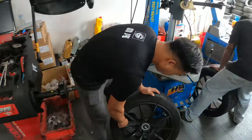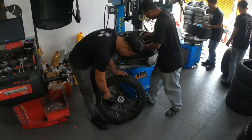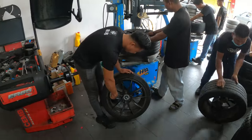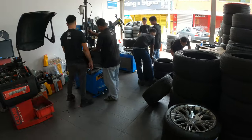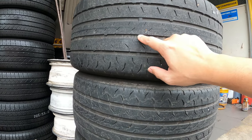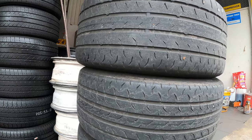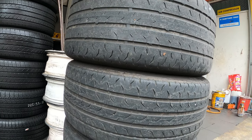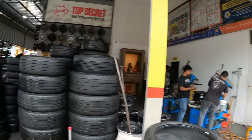So now they are removing my good old Continental Max Contact 6, which has been serving me quite well, very well in fact, for the past 3 years. So these are my good old MC6, and I've been using it for 3 years. I'm quite happy with the performance. Still a lot of treads left, and I'm actually planning to change my tires soon, in fact. So somehow I'm lucky enough to get a chance to try out the GitiSport S2.